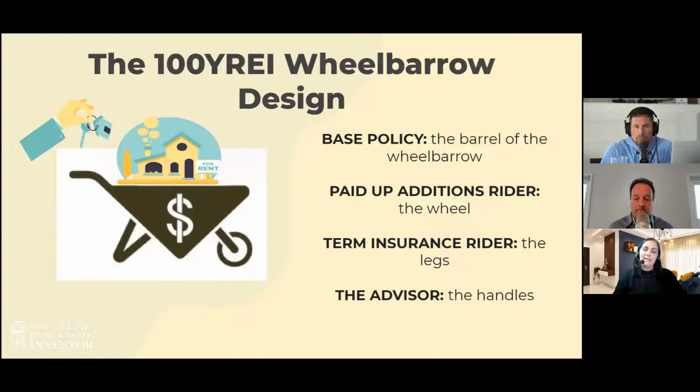The next part is the legs of the wheelbarrow. And this is going to be the term insurance rider. Now, most people say, okay, I thought you guys work with whole life insurance. Why are we talking about term insurance, right? Well, we use term insurance as a rider inside the whole life insurance policy to do 2 things. Number one, we want to make sure that we have enough death benefit there to meet the IRS's requirements and have your policy grow tax advantaged, right?